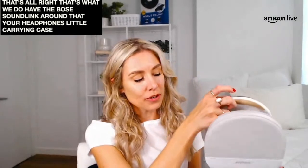All right, next up, we do have the Bose SoundLink around the ear headphones. And these ones come in an awesome little carrying case, as you can see here. Super great for mobile or for travel. So if you guys are heading out this spring or summer season, these are one of my must-haves.